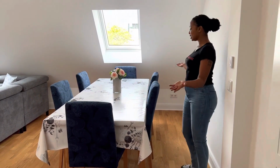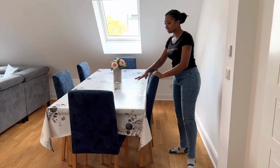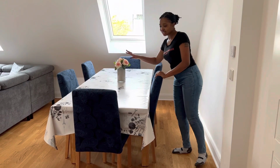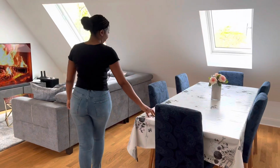And yeah, so tell us how we did in this dining area. For me, I liked everything. I liked the chairs. I liked the cover of the table. I liked the flowers. And yeah, this is how it turned out for the dining area.